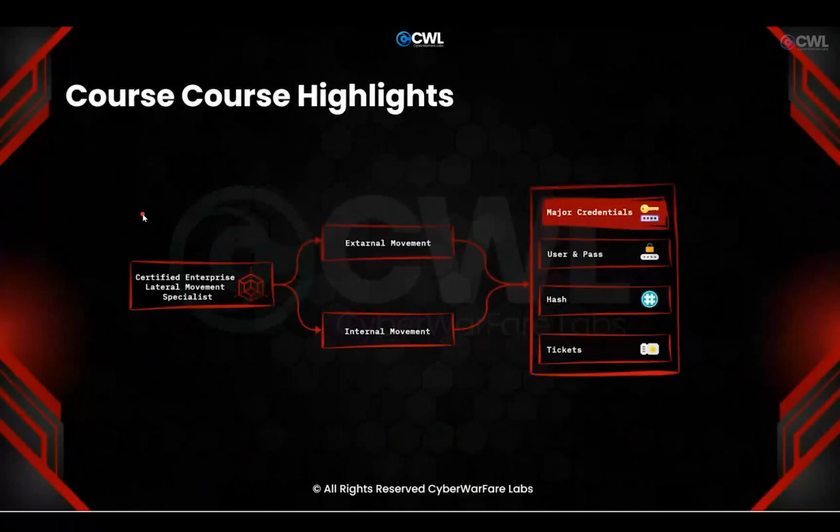Okay, here are some of the highlights. So how have we categorized this course? At the top of the hierarchy are external movement and internal movement. We have bifurcated the content into two halves: one is external movement and the other is internal movement. In the external movement scenario, we will not be connected to the domain. However, we will be in the same network, or we have some level of access to the domain users, but we are not connected to the domain. How can we move from that situation to the domain users? That's one scenario that we have discussed in lateral movement.